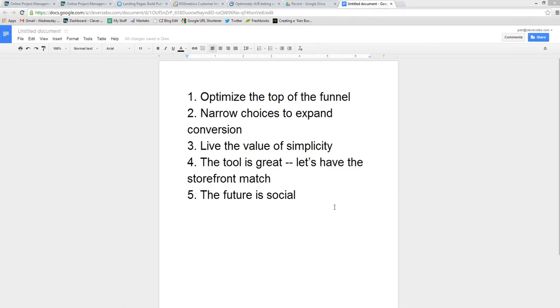So here's what I want to do. What do I want to talk about today? I think there's a huge opportunity for you guys to optimize the top of your funnel. We need to narrow choices to expand conversion. I think this is one of the great principles of conversion optimization work: the more choices, the less people convert. Let's live the value of simplicity.